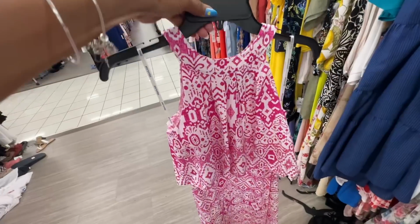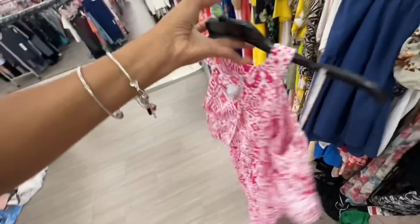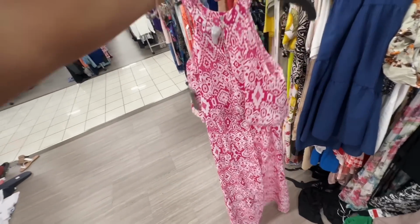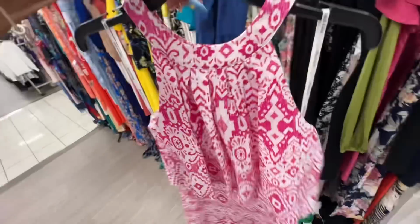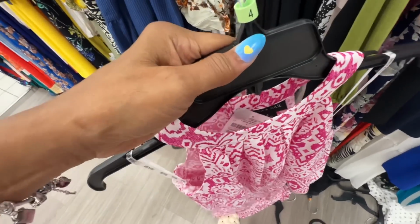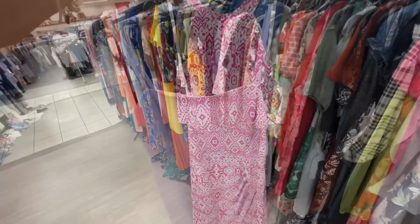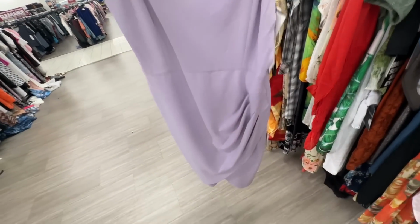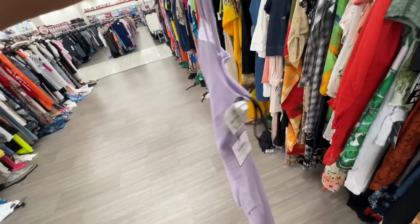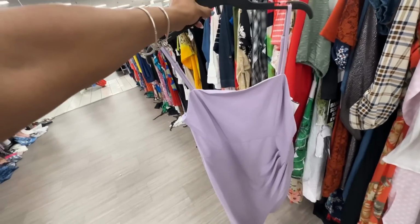Look at this pink and white. Sleeveless. I like this too. Nice. Let's check the price for it. It's by Stella and Julia. Okay. Oh, $17. Oh, look at this lilac dress. Spaghetti strap. Zip in the back. Let's see the price. Oh, $15.